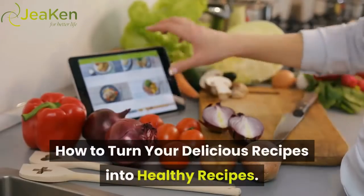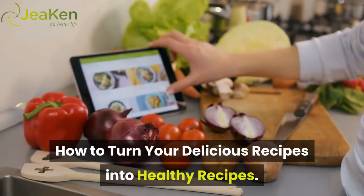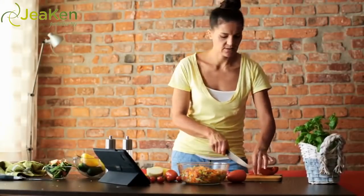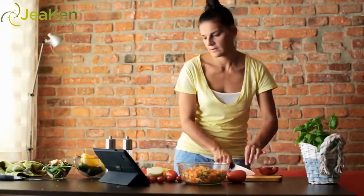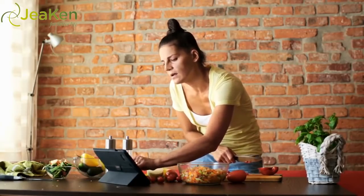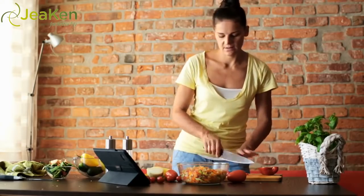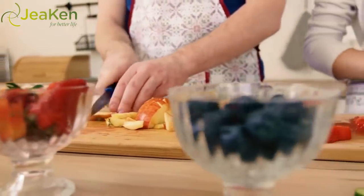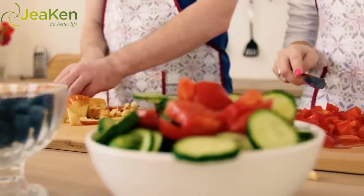How to turn your delicious recipes into healthy recipes. We all know cooking at home is a healthier choice over choosing the drive-thru or dining out. However, it's important to remember that recipes are created simply for their texture and flavor, but don't always take health into consideration. To make it easier for you to cook more healthfully, here are a few tips that you can use on a variety of recipes.